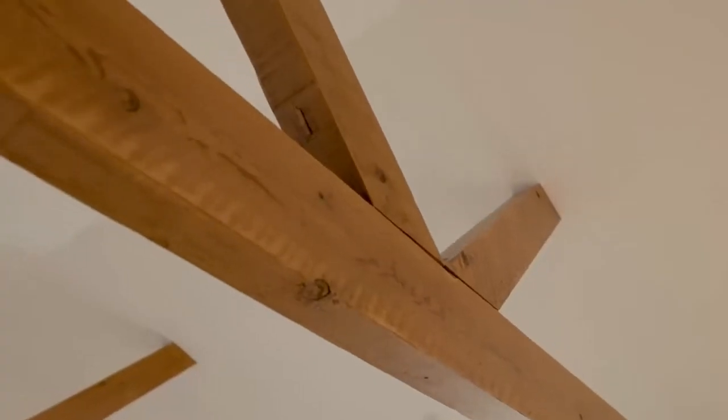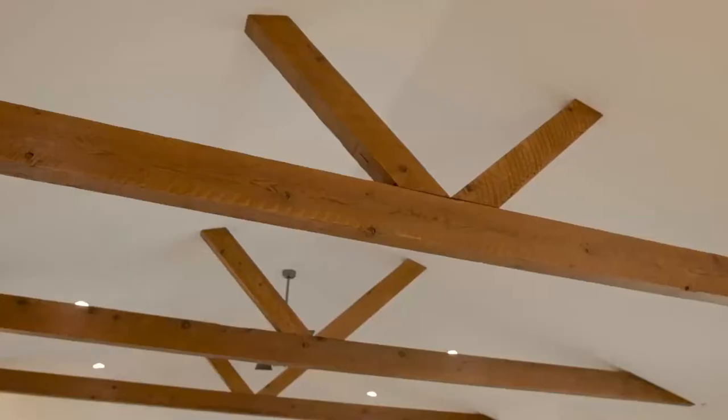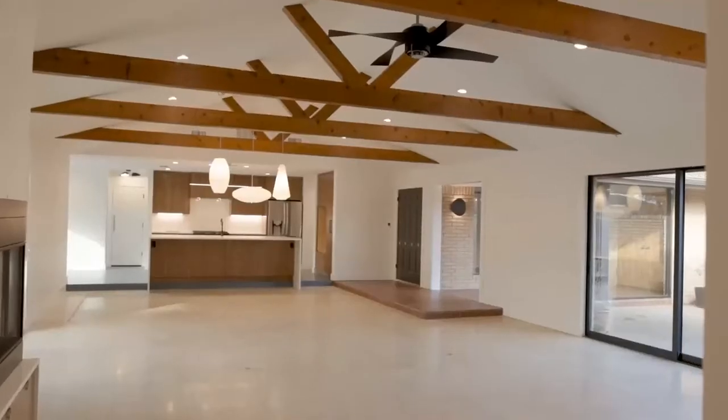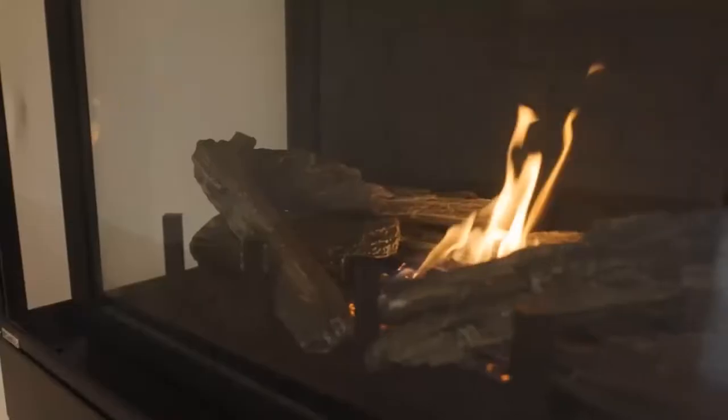history. Another really neat feature about this house are the beams. The homeowner loved them, and we worked with her to decide how to sand them and seal them down to really make them pop. And so here in the living room, which is a lot of white walls, you still have the earthiness and the warmth of the original beams being celebrated.